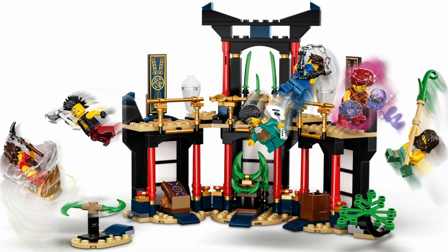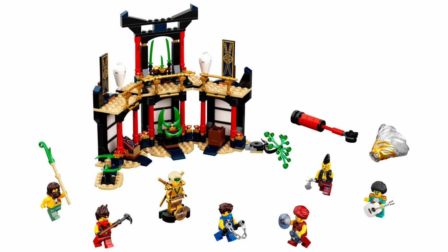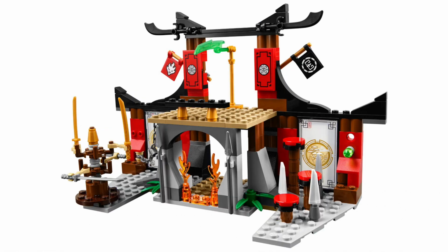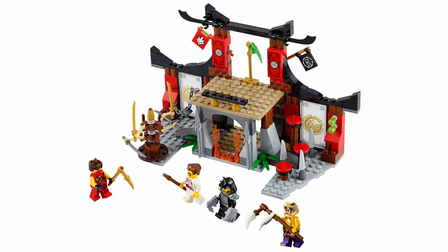Next up, we've got the Ninja Training Center with 524 pieces, retailing for $40, and this is the one that connects to the previous set. The set features builds for different things to train on, like a punching bag, a target, a snake pit, and a slide. And all of these can connect to each other and to that larger dojo temple. Also included is another small mech, Jay, Zane, and a snake.